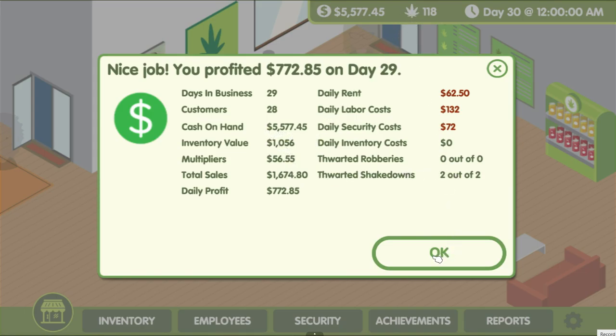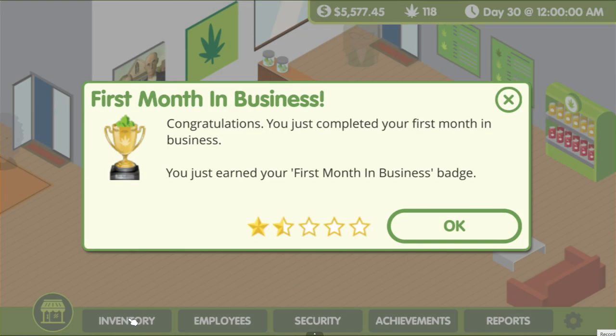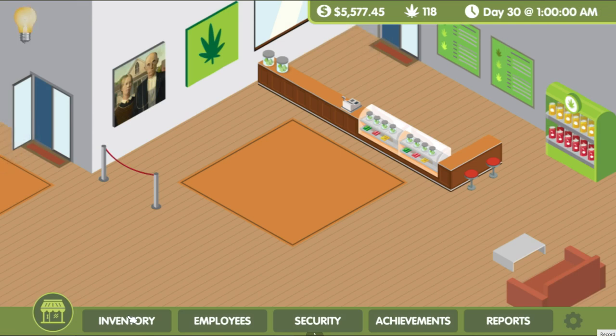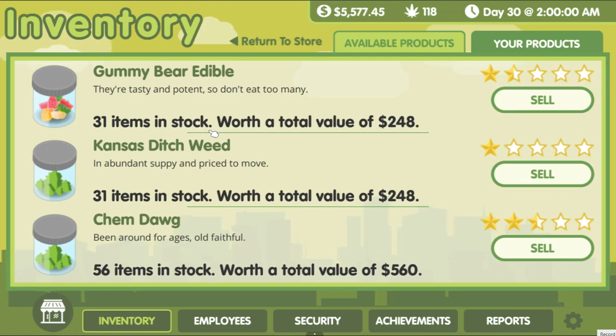118 for stock. We should check our inventory. Congratulations, you've unlocked sour diesel by keeping your store in business for 29 days. Cool. Oh, you just completed your first month in business. You've earned your first month in business badge. Okay. Inventory. My products. What have we got? Gummy bear, 31. So we should buy some more Kansas Ditch and gummy bears.